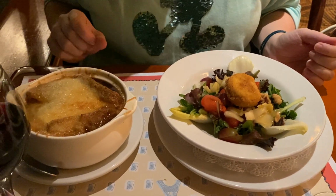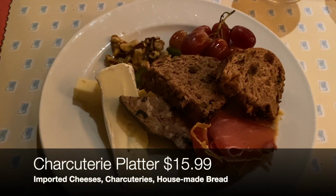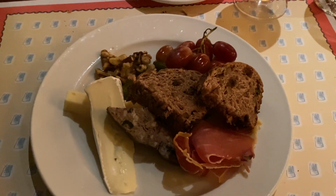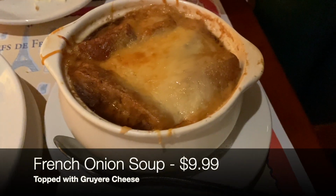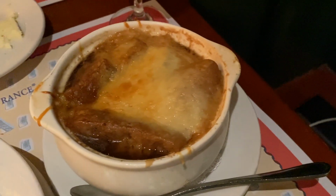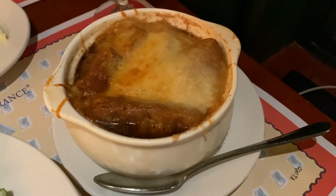You want to show them your charcuterie plate as well? I got the charcuterie plate. Cheeses and grapes and some bread. Walnuts. It's their signature French onion soup. This is one of the appetizers on the menu, and it's topped with Gruyere cheese. That looks absolutely delectable, delicious.